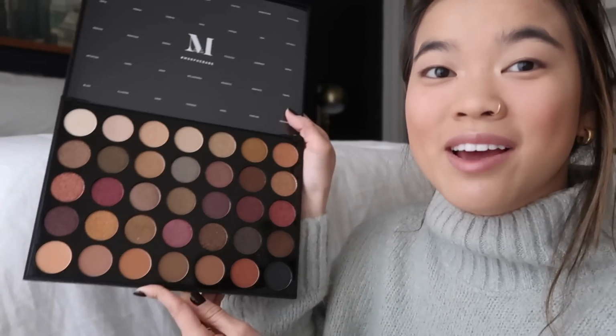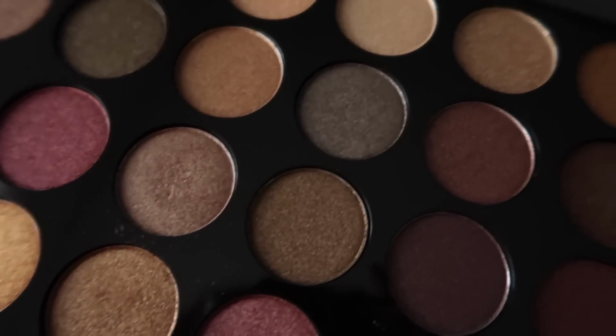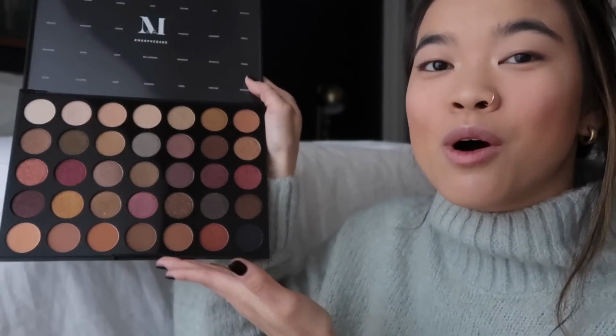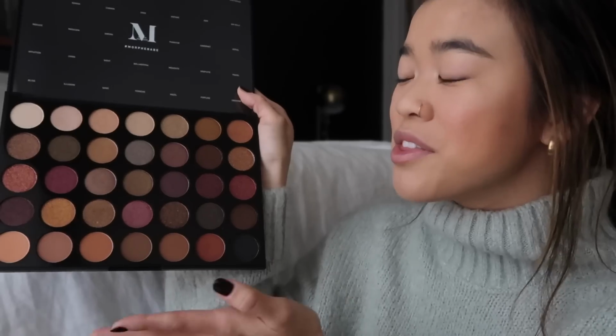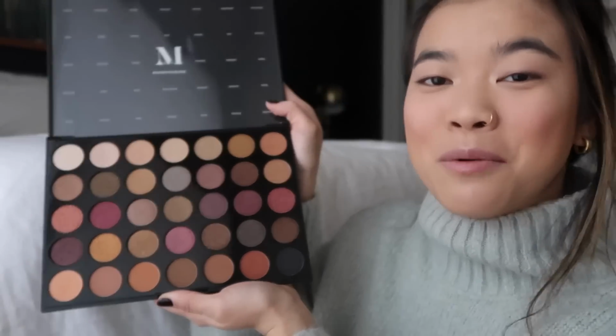So now it's time for the fun part, getting to open up this palette and use it for the first time. Yes, this is the most beautiful palette I have like ever seen. Every single shade in this is perfect. You have your gorgeous light neutrals and then working your way into dark shimmers, and then you have this entire row of really beautiful mattes, and I really think there's something in here for everyone. I hope you guys are just as stunned as I was when I saw this.